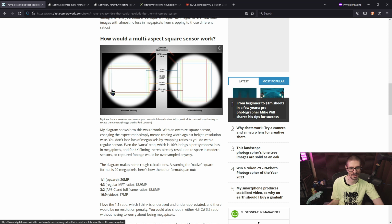This person mentioned doing a square sensor format. It could potentially help if you want to do a mix of vertical and horizontal, but I don't think that fits with the nature rugged photographers. Do they really care if it's a square sensor?